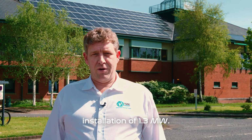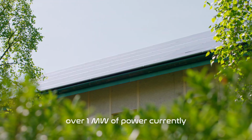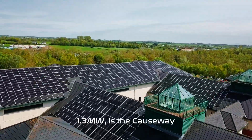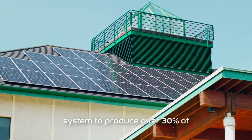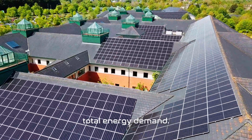We're here today at Causeway Hospital. Completed a recent installation, 1.3 megawatts. Nice sunny day, generating over 1 megawatt of power currently as we stand here. The whole system, totaling 1.3 megawatts, is Causeway Hospital's first step towards their journey to net zero. Over the year, we expect the system to produce over 30% of the hospital's total energy demand.